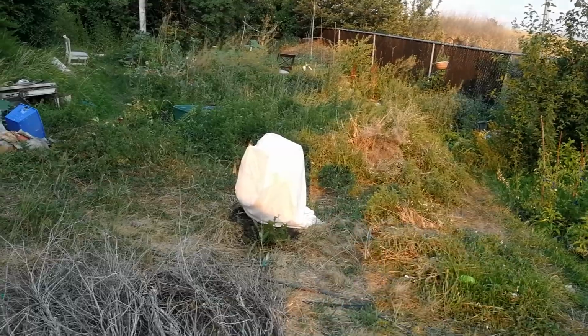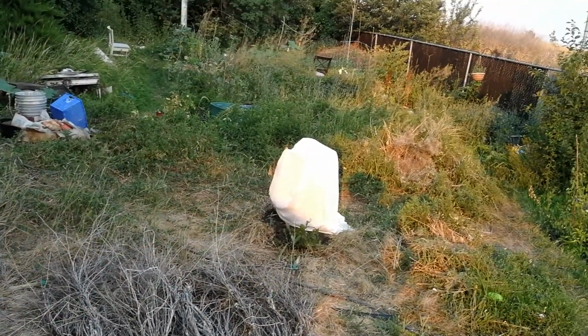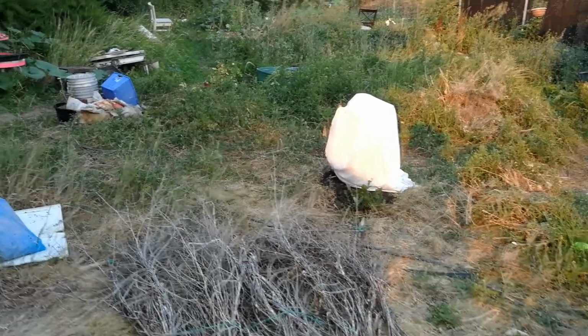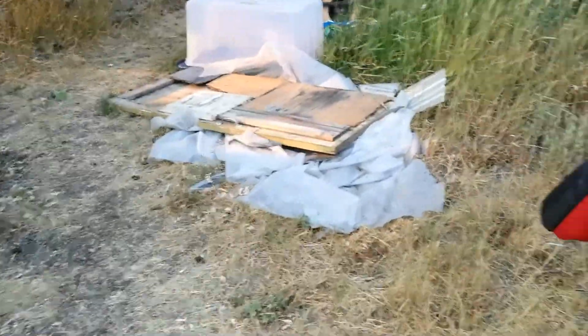But that ghost there, I call this Ghost 1 and Ghost 2. That's the elderberry, and we're not even going to bother looking at it because it's pretty fried. I think it's potentially dead.